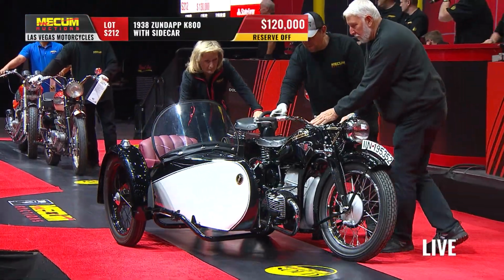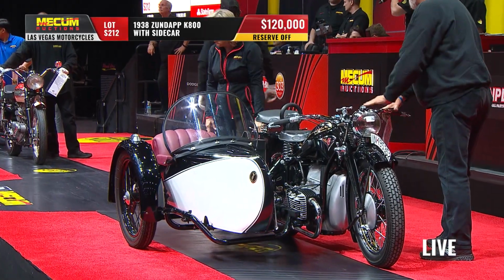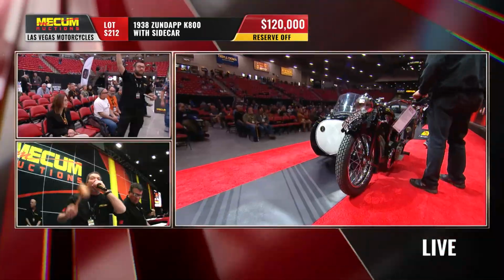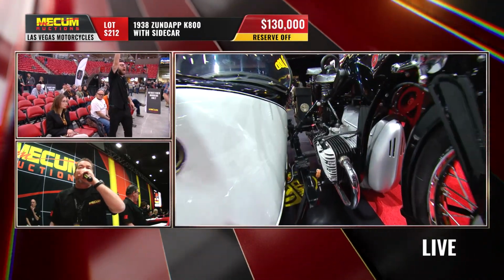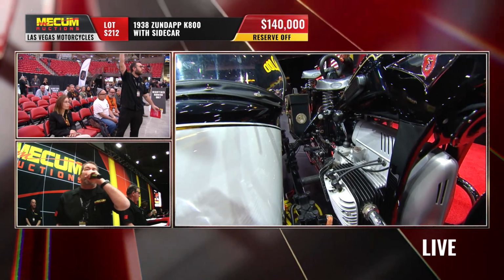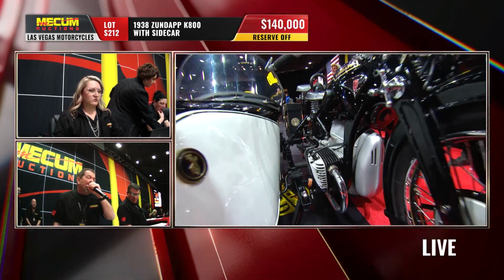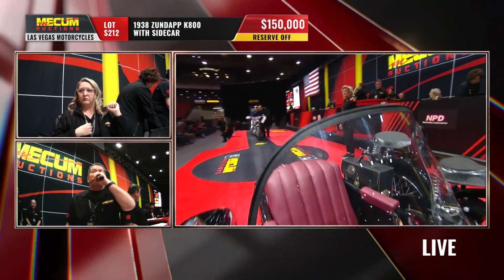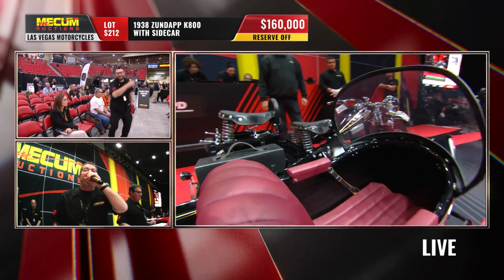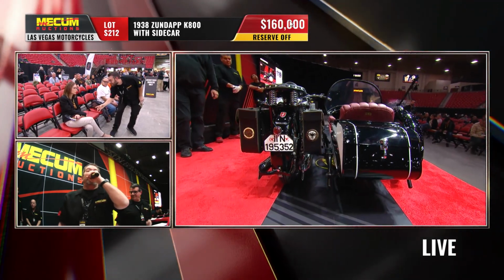Period correct, period perfect. I actually think these are far prettier motorcycles than a contemporary BMW. Zundapp stuck with the pressed steel frame longer than BMW did. Really, really great motorcycle. It has a fascinating gearbox, too, with no gears. It's an all-chain, multi-gear, multi-ratio chain drive. Aesthetically, the lines are spectacular. It really has a striking appearance.